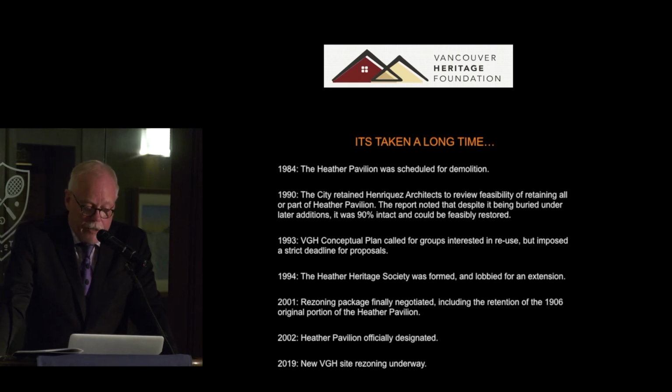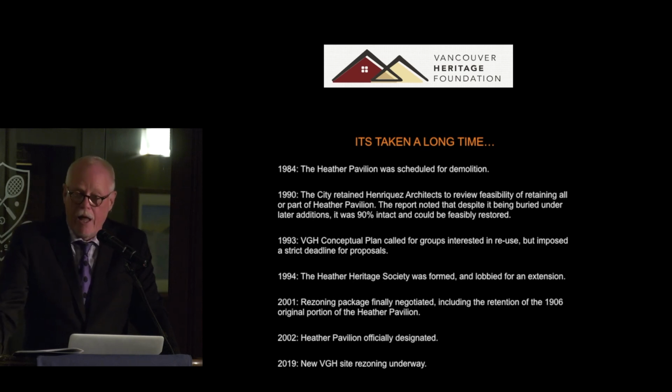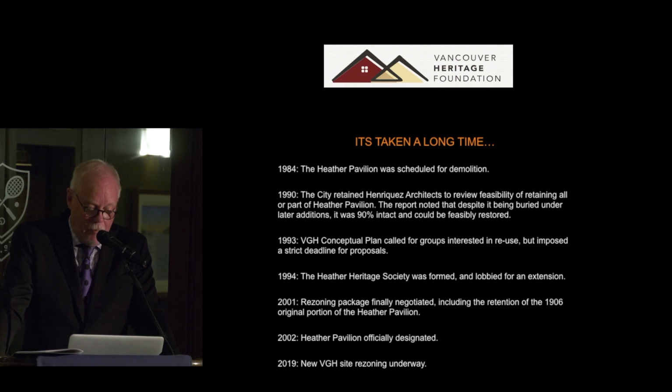There was, by 1993, a conceptual plan put in place for the campus, which was leading towards a rezoning. And it called for groups interested in the reuse, but there was a very strict deadline for proposals, which was really kind of a challenge for such a large building and such a large project.